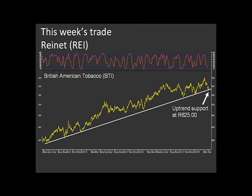So if that's the case, if we're going to see the share price of British American Tobacco moving up, the likelihood is that we will also see the share price of Reinet moving up. And I think the fact that we've seen some buying interest in both stocks recently off of those long-term supports is a good thing, and it certainly supports the case for going long.